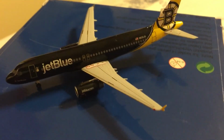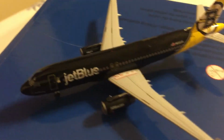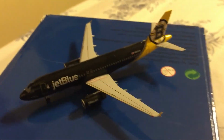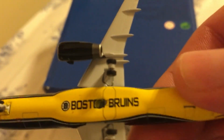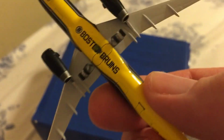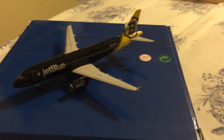And of course, the only thing Aero Classics really lacks in details of this plane is the IFE antenna, and the antennas or aerials, as Aviation Blue Tech would call it. But sometimes I just care less about how it looks. However, there is some pretty unique underbody detail right here. See, look at this, how it says Boston Bruins like that. That's really, really cool. I've never seen them try to duplicate underbody detail like that. So now I conclude this unique review with the history of the aircraft.